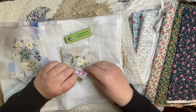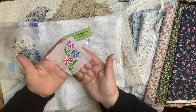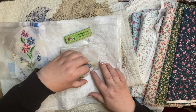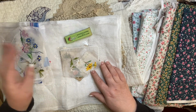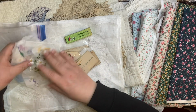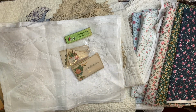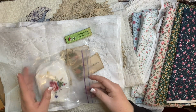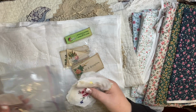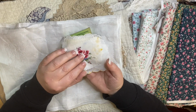And I found 2 of them, so I'll show you the other set. Look at that. The colors are so beautiful. They're just really, really pretty. And then there's another one of these daisies. So that was this one. And then this one. I love this one. Look at that. Isn't that beautiful?